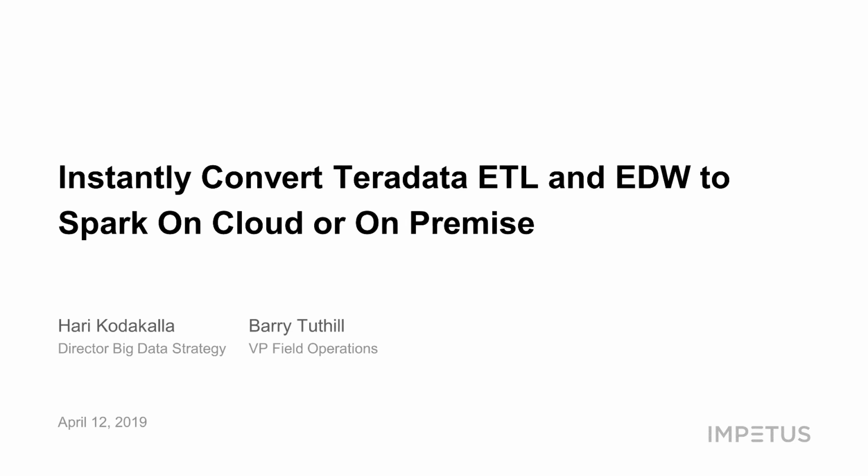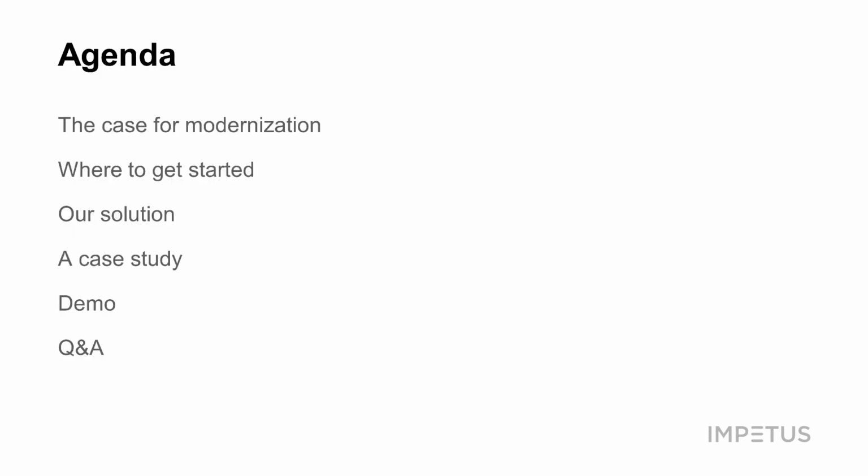Let's take a minute and look at the agenda for today's session. We'll talk for a minute about the case for modernization. What is it that has launched virtually all large corporations in the Fortune 500 to have data infrastructure, data warehouse, data management modernization initiatives in place, how to get started on that journey, a solution, an automation framework which we've developed and will demonstrate today, which is helping them accelerate their journey into a modern data architecture.